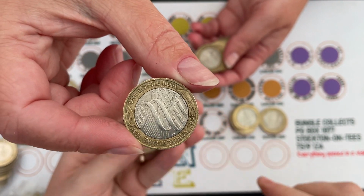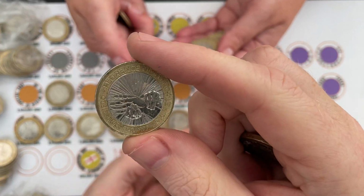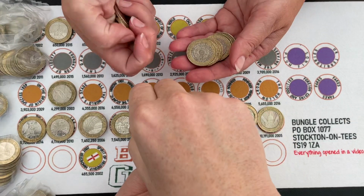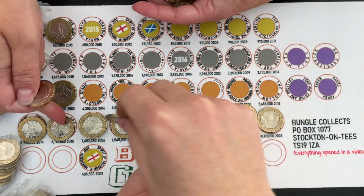That's another DNA Double Helix. I like that coin. So does Sir Pooch by the sounds of things. Florence Nightingale, 150 years a nurse. And have you had one of these? Have we had one of these? Yes. Ah, yes. There we go.